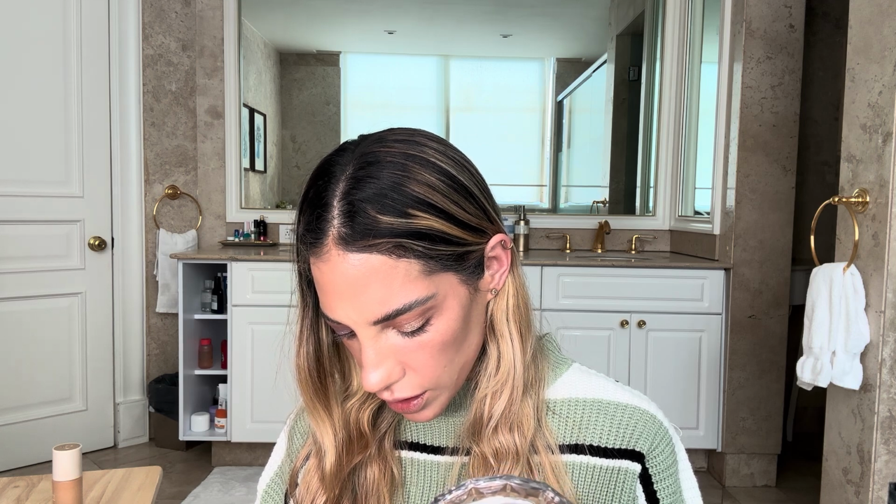So for the inner corners of the eye looks, I'm just gonna go with Lady Lavender on this side, because I think that's what matches, and I'm going with I Want More, which is a goldy shimmer. All right, so eyes are looking quite different. Let me just add a tiny bit of this right here. And extend it, but not with a wing, just extending it a little bit.